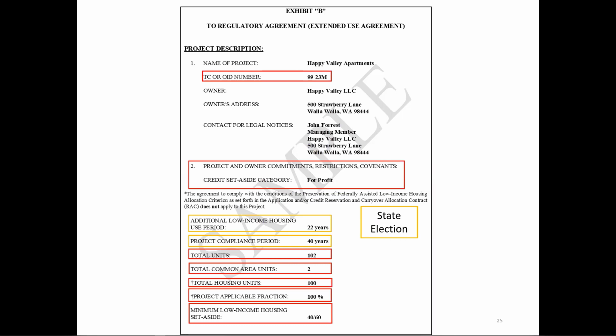This property has 102 units. It has 2 common area units. And then the total housing units is 100. The applicable fraction for this property is 100%, so it's 100% tax credit. There are no market units. And the federal election that they chose is 40 units at 60%.